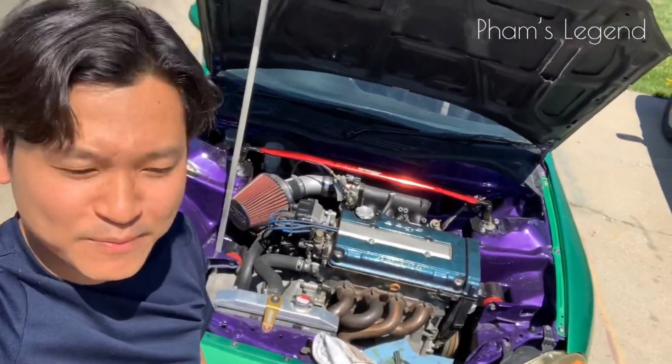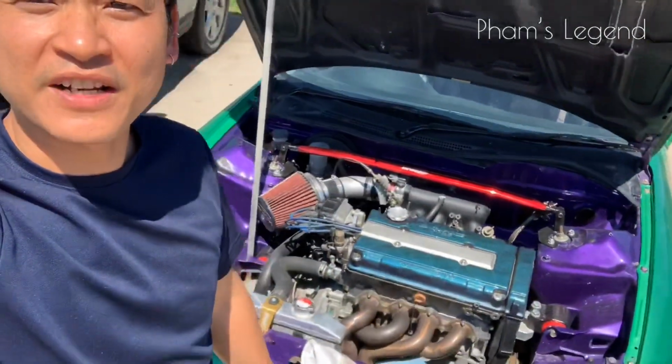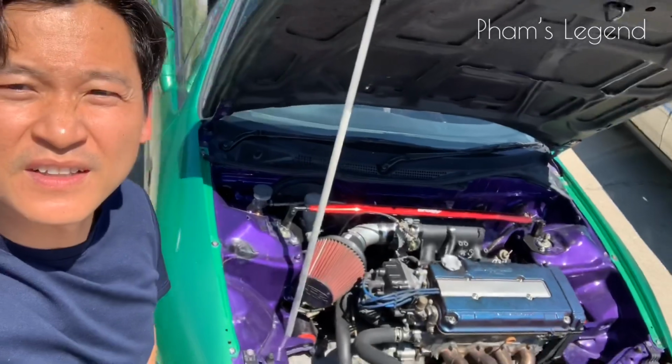Car dealership name is Pham Motorsport. Today a little bit sunny out, but I'm gonna show you this Honda Del Sol right hand drive for today.